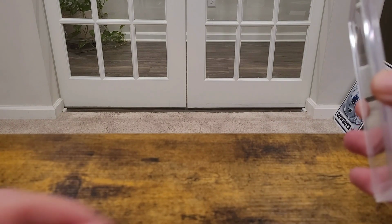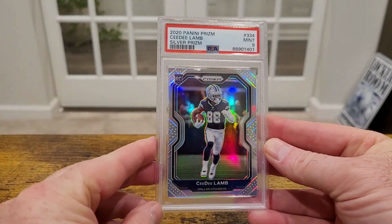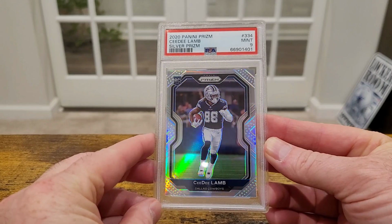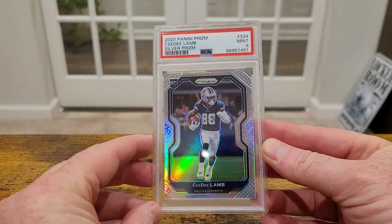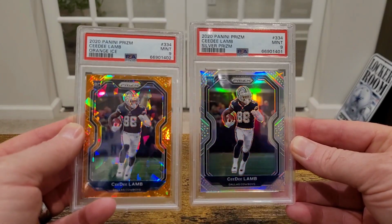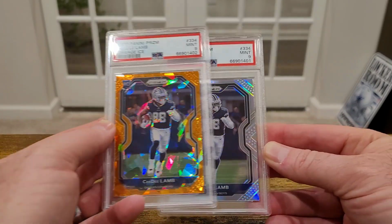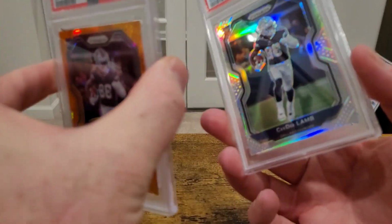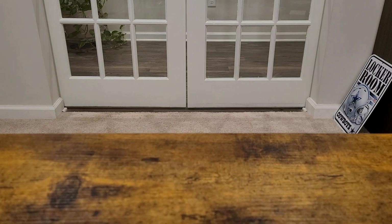And then I sent this one too. It was kind of the same situation. This is the silver Prism. I was hoping I might get a dime out of it. I was hoping one of them might slip through. But got 9s on both of them. That's okay. They're beautiful slabbed. Just absolutely gorgeous cards slabbed. So I'll take 9s there. And like I say, honestly, going out, I expected 9s on these. It was kind of a shot in the dark, hoping to get a 10.